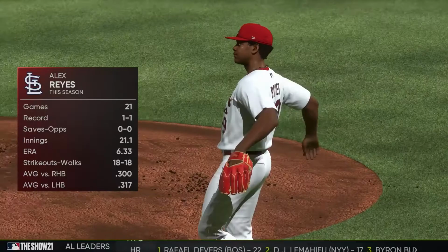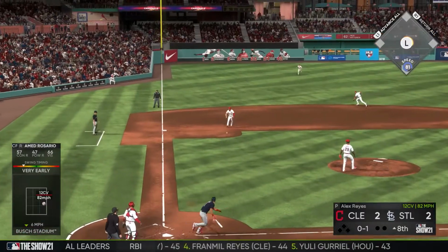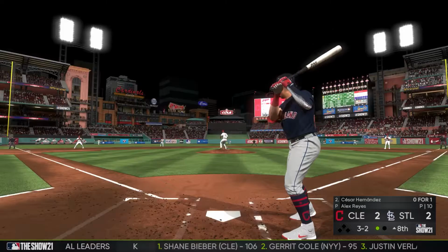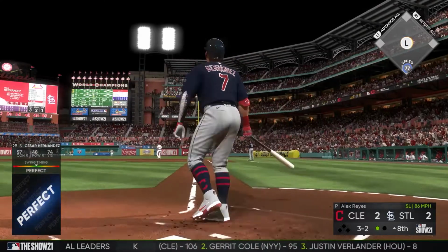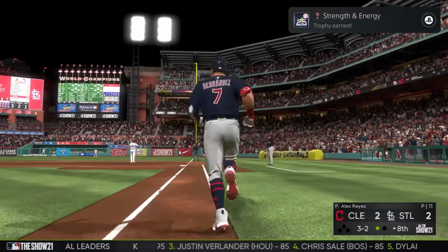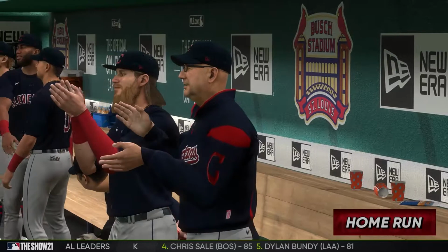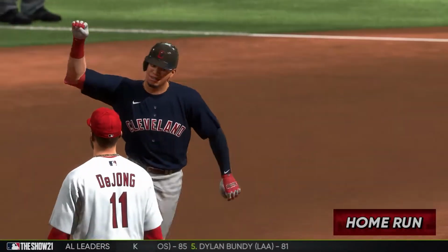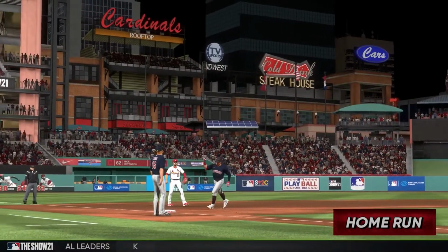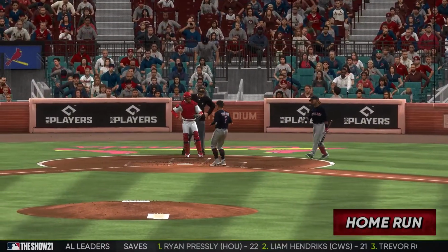Going to the 8th, Alex Reyes will step to the mound. Very interesting decision as he has not had a good season. His control issues have been a problem, but he does get Ahmed Rosario to ground out to start the top of the 8th. Next up, Cesar Hernandez. Full count and perfectly connects on a pitch. Drives the slider to right field, no doubt about it. Strength and energy indeed, as Cesar Hernandez, 397 feet, for his third home run of the season. And just like that, Cleveland takes their one-run lead back. It's now 3-2 Cleveland, as Terry Francona likes what he sees.